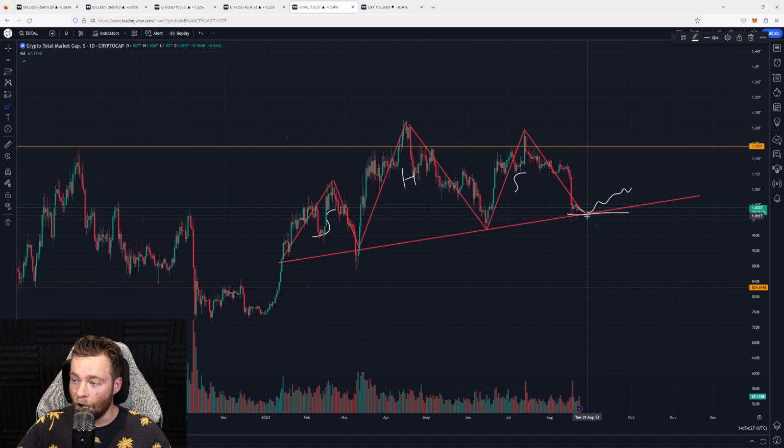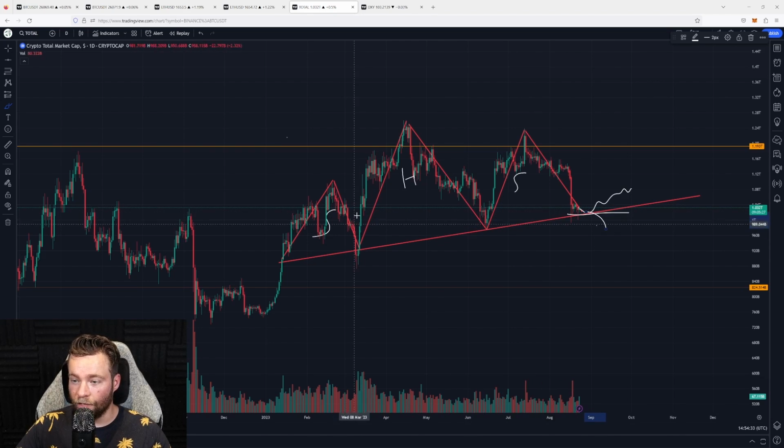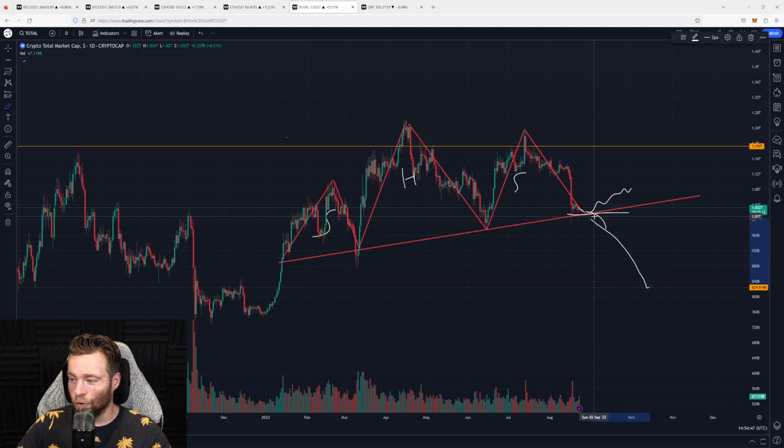bullish move happening. However, if we fall down of this and we actually go down below the $1 trillion market cap, then we have broken down out of the head and shoulders pattern, and we have broken down out of the bullish market structure. So at that point, I do see us dropping down towards the previous support at around the $800 billion market cap. So that's crucial to watch as well, to either become bullish or bearish short term.